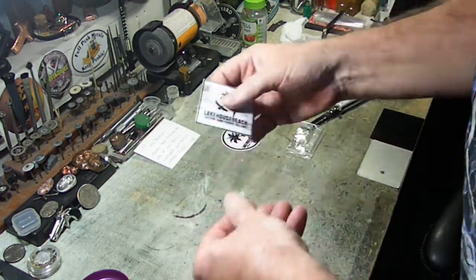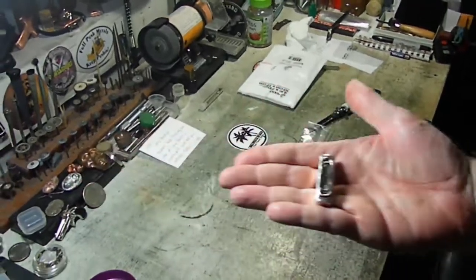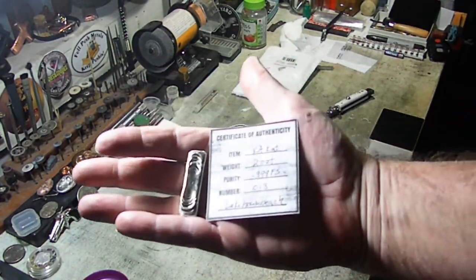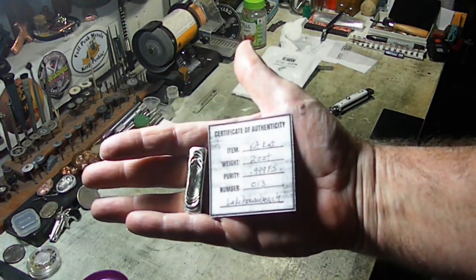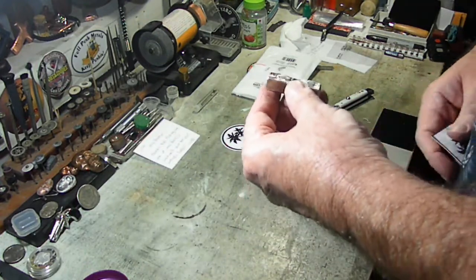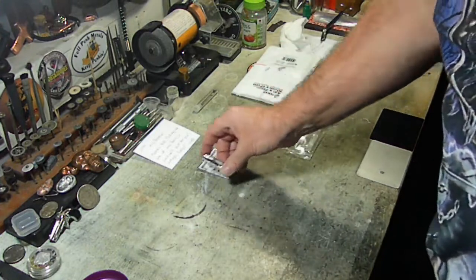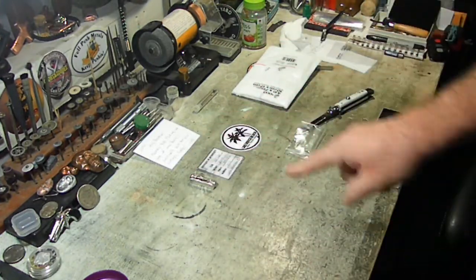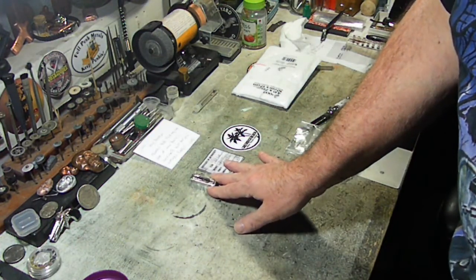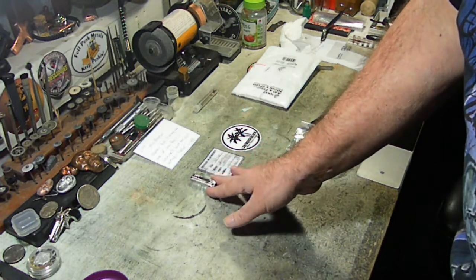So there it is. Whoa, come back here. Thank you, little brother. I appreciate it. That is absolutely gorgeous. And you know where that's going to go. Everybody, get you some Lakehousebeach silver. He's doing a fine job. That almost looks like tiger's eye, the way those ripples are in there.